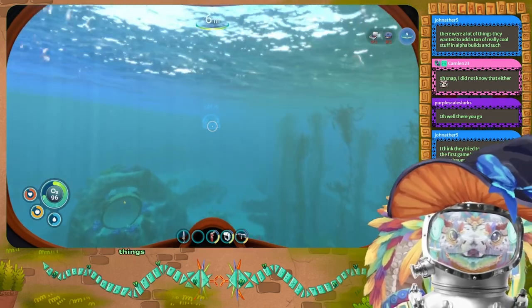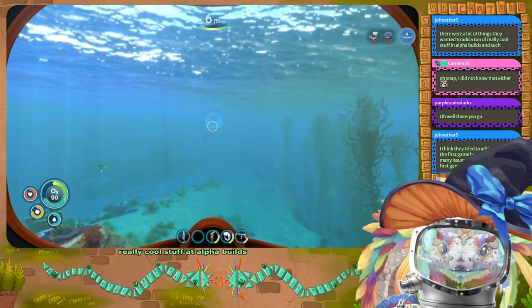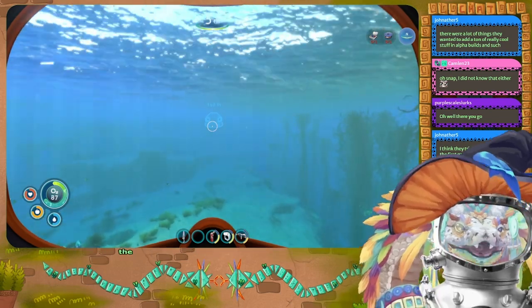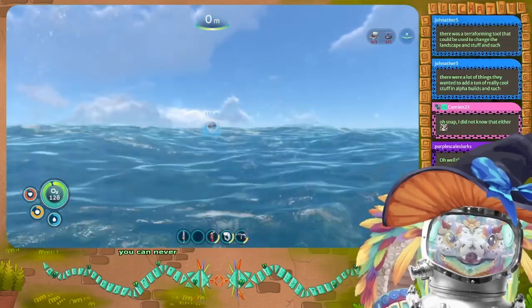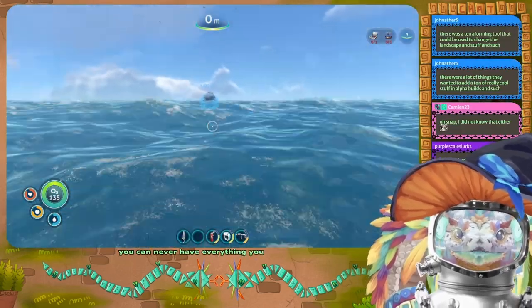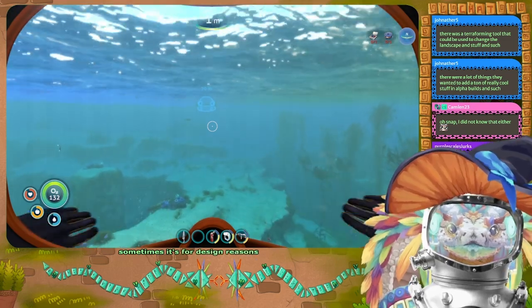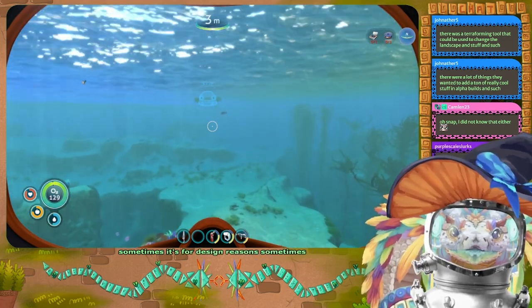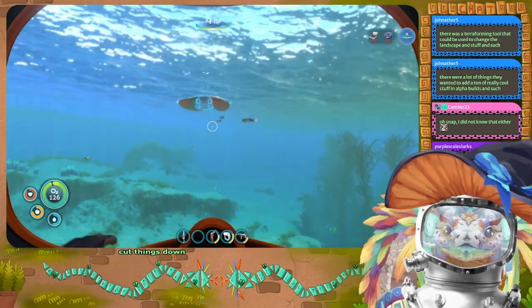There's a ton of things they wanted to add, a ton of really cool stuff in alpha builds. That's always the push and pull with any creation, because you can never have everything you want in it. Sometimes it's for design reasons. Sometimes it's for time crunch. But you do gotta cut things down at some point.